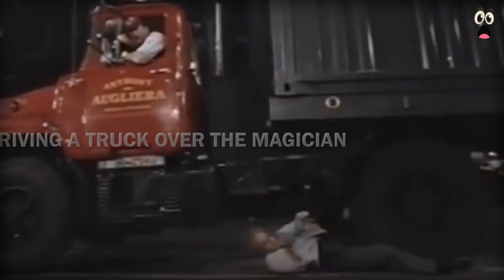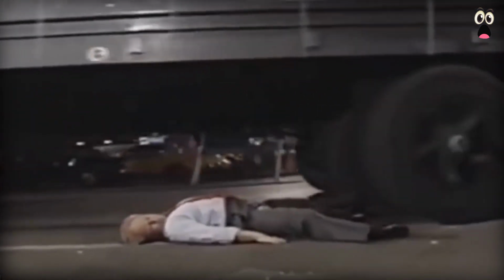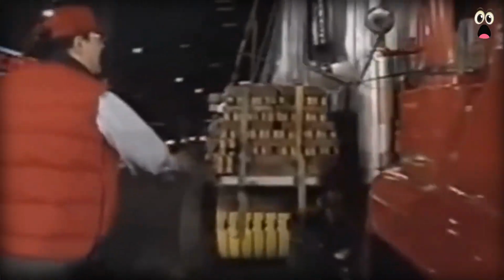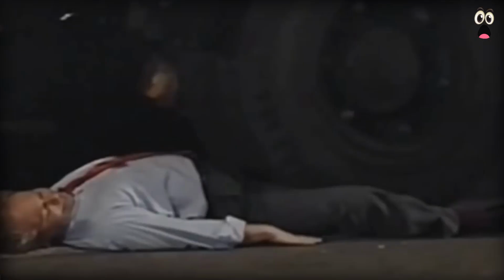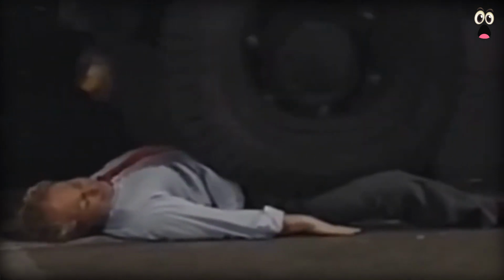5. Driving a truck over the magician. This is when Penn ran over Teller with a truck. It is said that it made Objective Productions' list of the 50 greatest magic tricks, despite the fact that the pair themselves revealed how the trick worked. The truck used in the trick was a real truck, and Teller lay unprotected on the ground as the truck's tires rolled over him and he popped up unharmed.